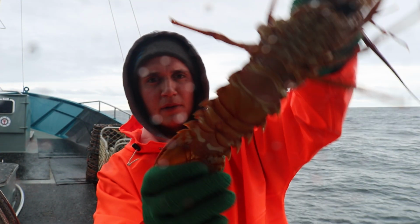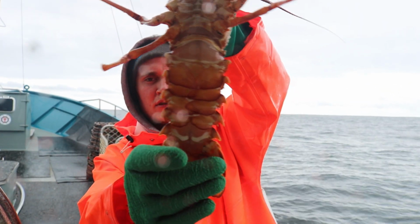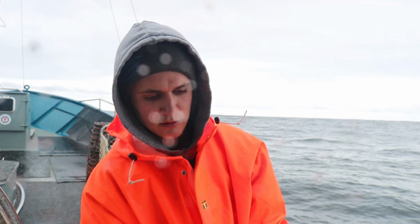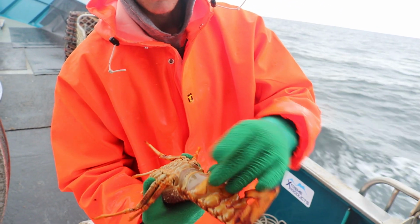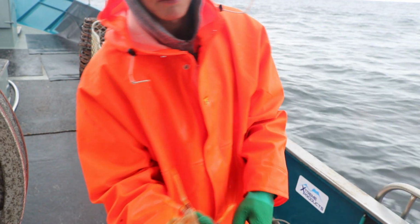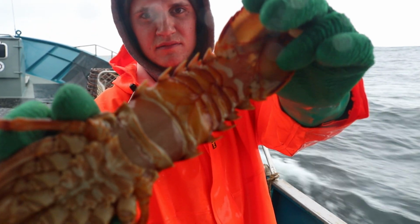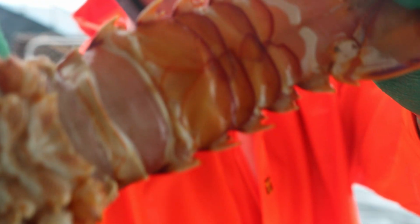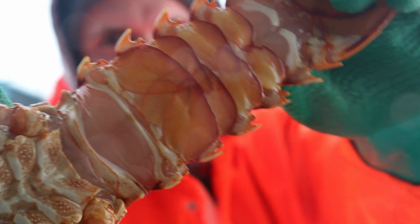See, here we have a female with no eggs. Looks a little bit different to when they're full. Ooh, flappy flap. See, they hold all the eggs under these big flaps. Oh, she's getting me wet. On the males, they only have small flaps like that. The scientific name for them is pleopods. Anyway, we'll let her go.